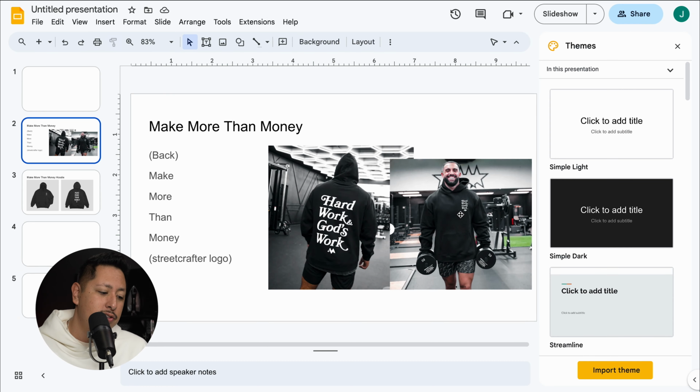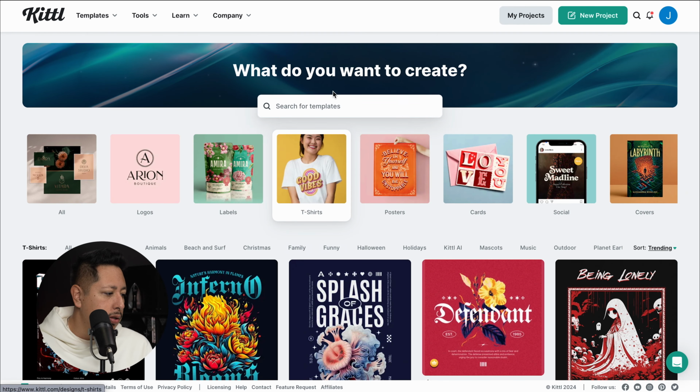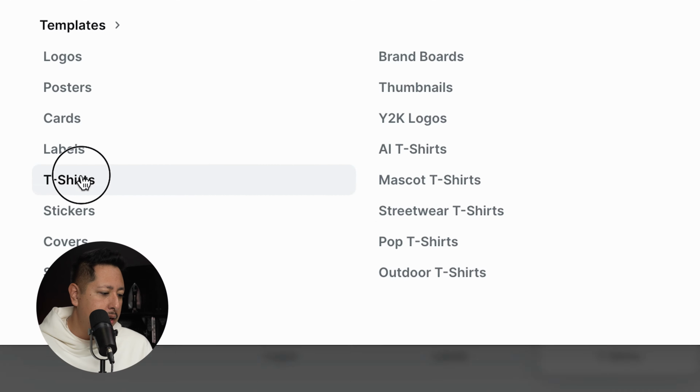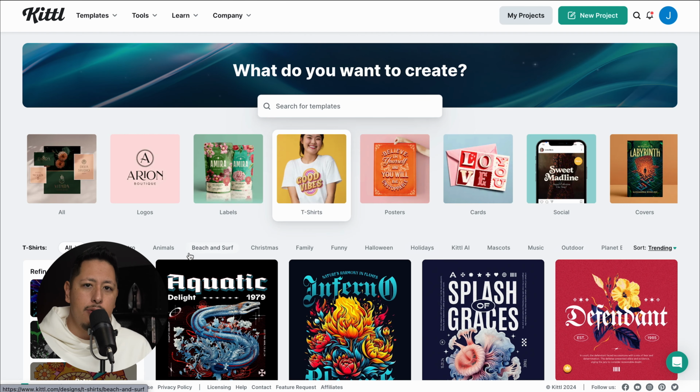So Mentality has this hoodie here that I really think they killed a design on, and it's "Hard Work" and "God's Work" on the back as well as on the front. Now, since we have a tagline that we say, "make more than money," we want to do a "make more than money" on the front and a "make more than money" on the back. So what we're going to do is look for some templates that are a little bit more in line with our branding. So remember, don't just straight up copy their fonts and all these designs, guys. Make it creative, make it your own.